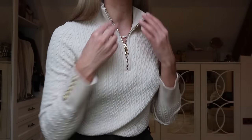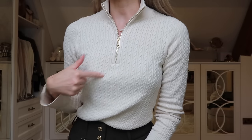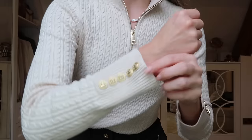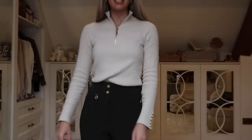It's really quite sporty. The zip is one of these, not even half zip, like quarter zips, and you've got the iconic, ooh, I haven't put my rings back on. I feel quite nude. It's got the iconic Holland Cooper button detailing. So I've got it in this lovely biscuity colour.